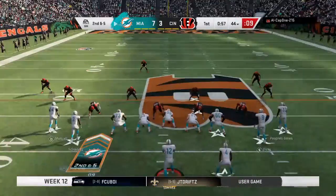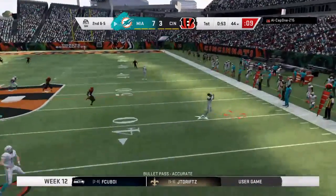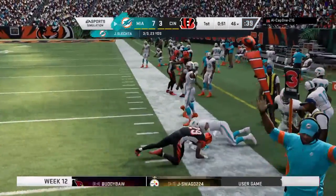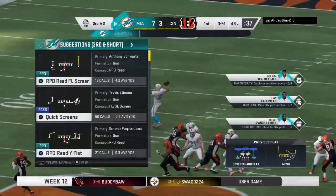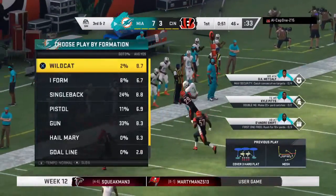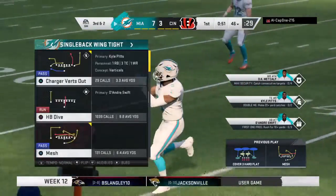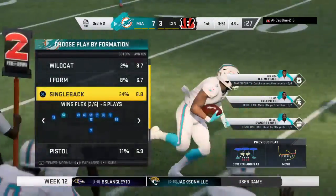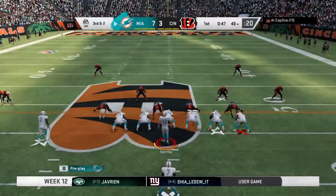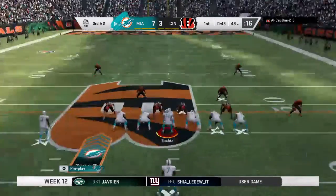Second and 5. Throwing right, and that's complete. Only 3 yards on the catch. It's third down. One thing you're hoping for when you run drag routes, you're able to hit a receiver in stride, and he can pick up a lot of yardage after the catch. But in this situation, the defense was effective, able to stop him before he could get a good head of steam going. A nickel look now for the Bengals as they try to stop him here on third down.